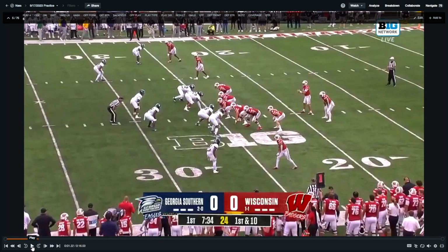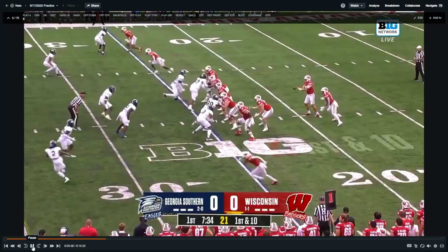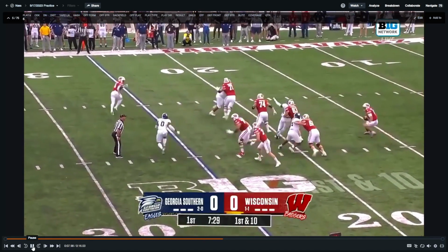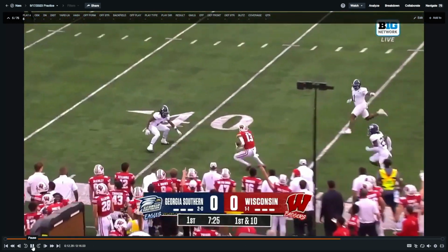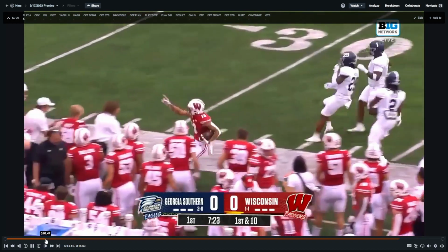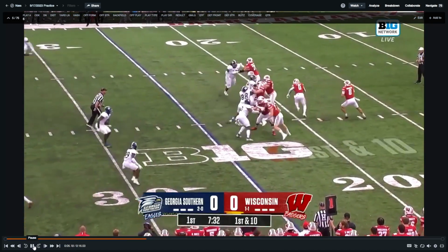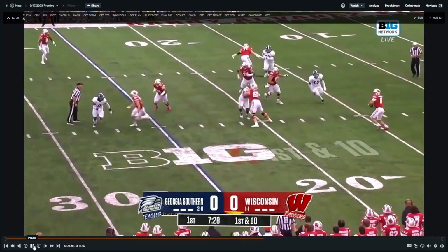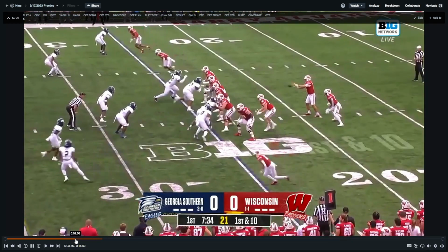Second drive, starting 2-by-2. Offset to the tight end on the 24-yard line. Hey, Braylon's in the game for the first time. A nice job of Tanner keeping his eyes downfield. Okay, so what we're going to get here is verts with a deep curl.